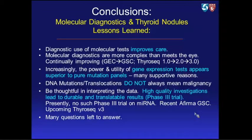Thank you again. Terrific talk. Thank you, Dr. Davies, and thank you, Dr. Siegel, for bringing Dr. Alexander.